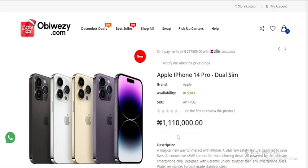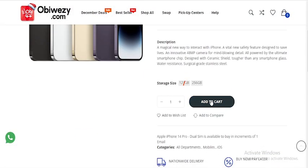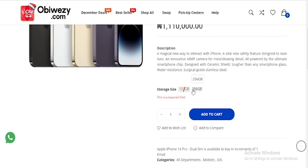Now like I told you guys, you can actually make payment for these products 4 times, so you can pay in instalments. So for this iPhone, the price is 1,110,000. And then you see here, you can pay for it in instalments, so you can pay 277,500. Once you have 277,500, all you need to do is go to the platform here and click on add to cart. You have to select the size, so you can click on 256 GB. After you have clicked on that, you can click on add to cart.